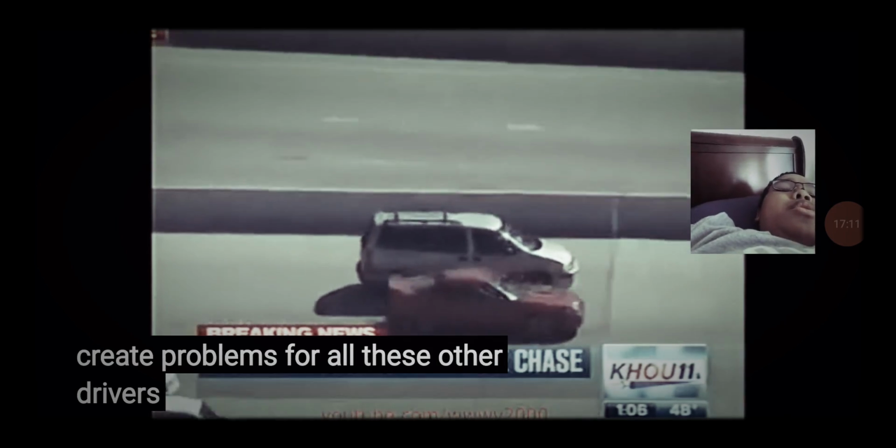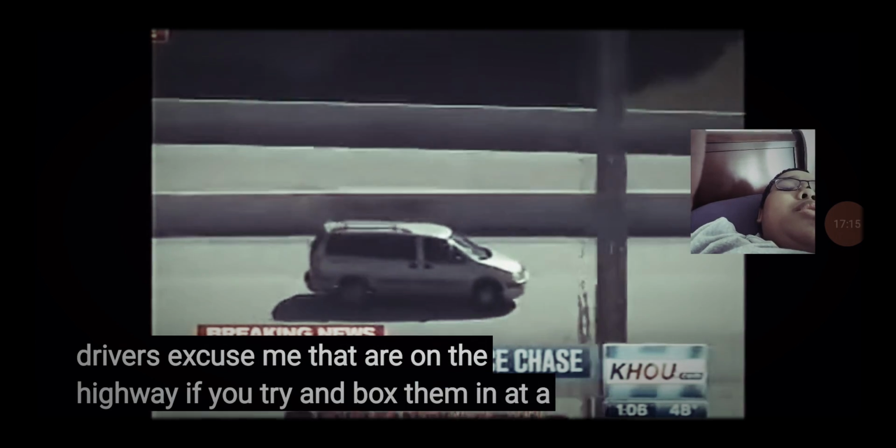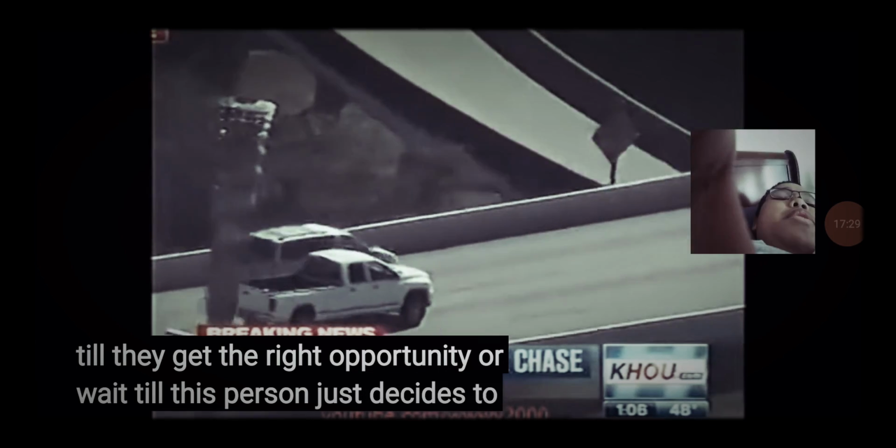People always ask, well, why don't they just go get him? Well, when you go get them, then you create problems for all these other drivers that are on the highway. If you try and box them in at a high rate of speed, you don't want that car or a police car spinning out of control, crashing into innocent drivers. So that's why they hold off and wait till they get the right opportunity, or wait till this person just decides to give up.